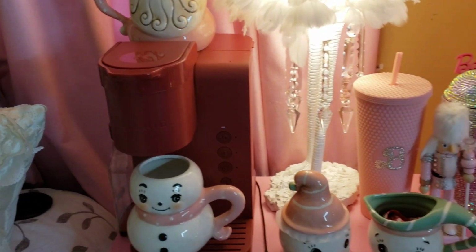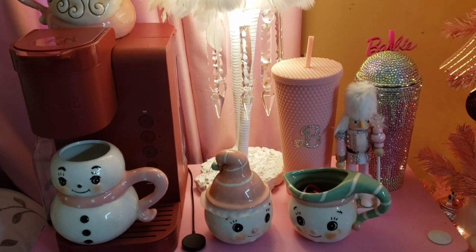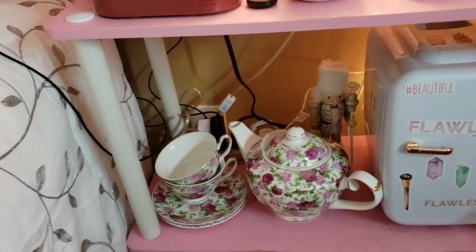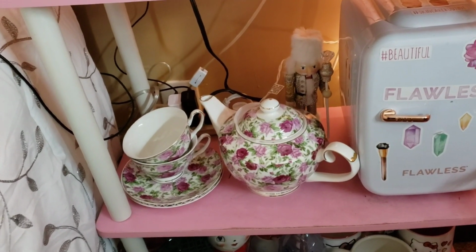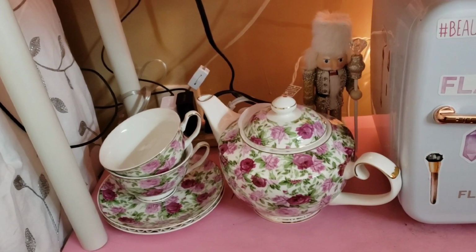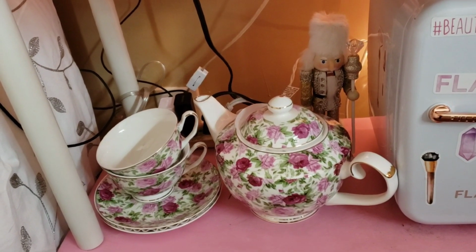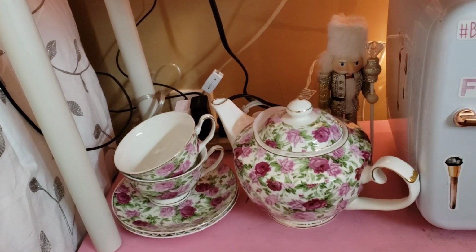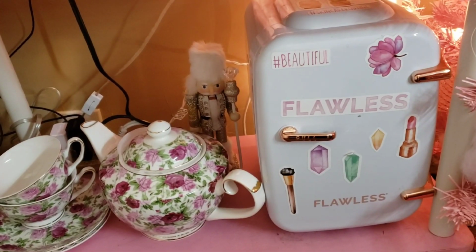So yeah, that's the top of my coffee maker, my coffee station or coffee nook. Then here at the bottom, y'all, please don't judge me with the wires back there. But I got this tea set. I love tea, and sometimes I want to drink tea, and I found that set at TJ Maxx. It's a set with the tea kettle and the two cups and saucers, and that was only $19.99. And I got a little nutcracker back there and my little refrigerator.